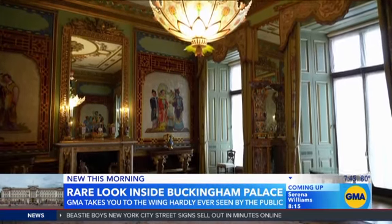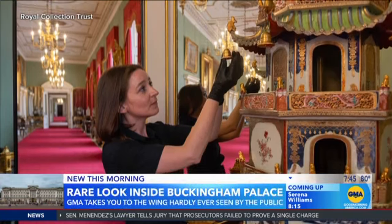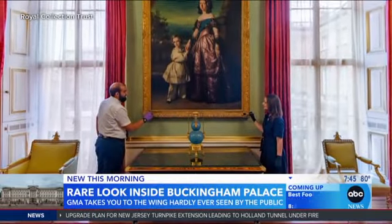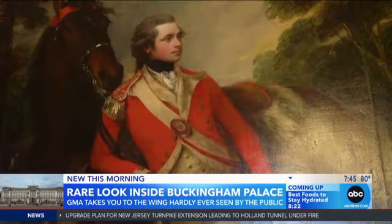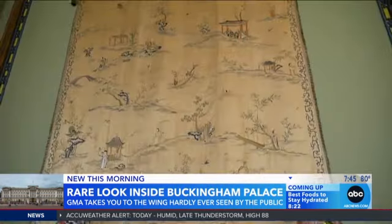Why open up the East Wing now? His Majesty the King is very keen on public access. He's passionately interested in the collection. And this is a fantastic opportunity to share these spaces. Royal fans can view paintings acquired by King George IV, as well as antique English and French furniture and works of art from Japan and China.